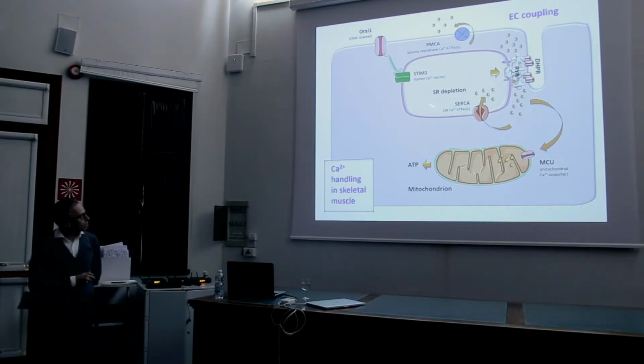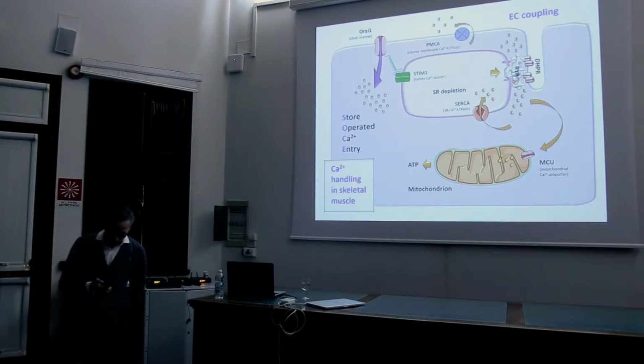And when there is a lot of SR depletion, there is another mechanism that gets activated, which is called store-operated calcium entry. There are two proteins involved in this mechanism. One is STIM1, which is a sensor in the lumen of the sarcoplasmic reticulum, which interacts with ORAI1, a channel that activates when it's coupled with STIM. Calcium comes back into the fiber, and this is important to replenish the sarcoplasmic reticulum.